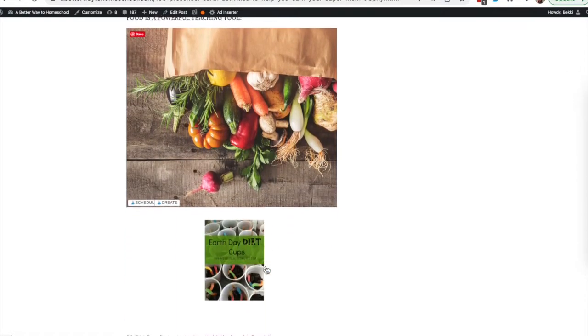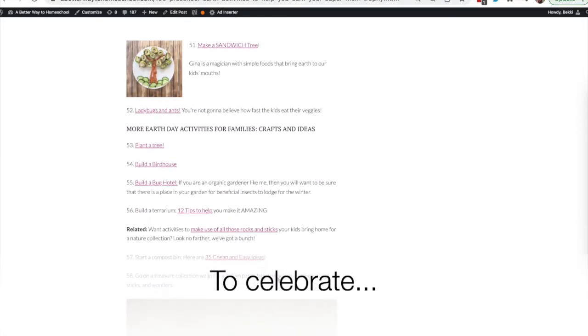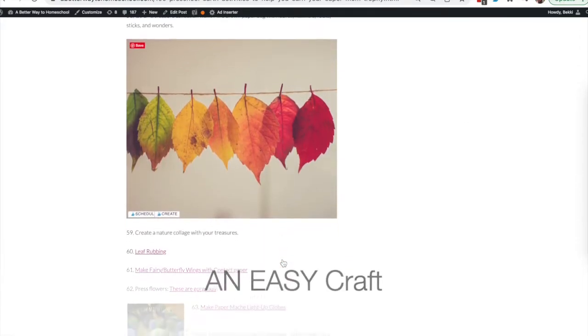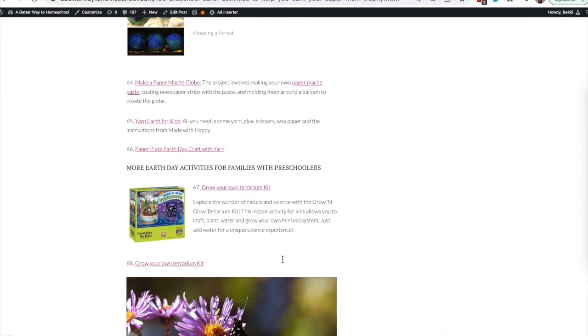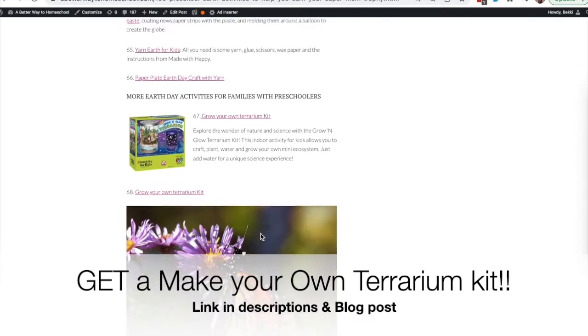Oh gosh, there's so many things. So I'm thinking to celebrate Earth Day with preschoolers, to grab a book to read, a movie to watch, a craft to do, and then to get outside. Ooh, maybe even make our own terrarium so that we get to look at the plants growing all year long.